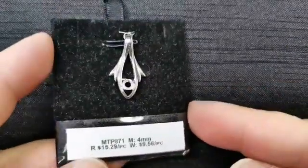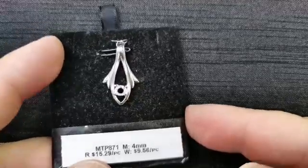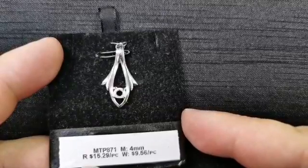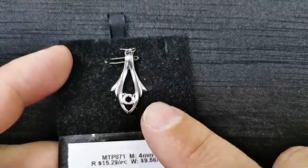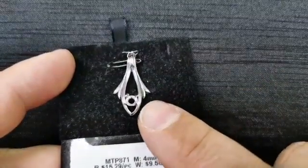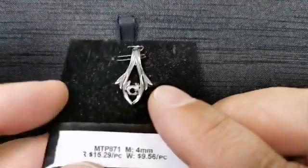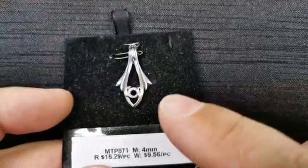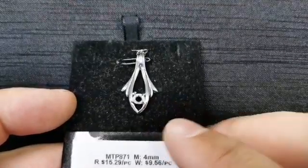I've seen so many times at shows people with moonstones or labradorite or opal cabochons that are almost as tall as they are thick, and a lot of times we don't have prongs that fit on them, but these are obviously made longer than you need them to be, so you can trim them down and make them work for whatever stone you have. But you'll never run into the problem of, oh, my prongs are too short, with this particular pendant.